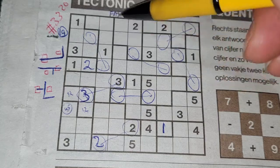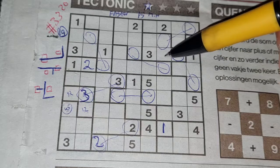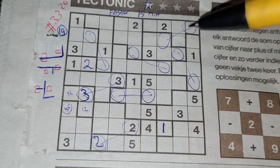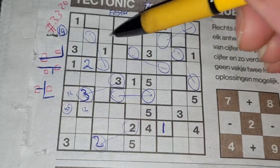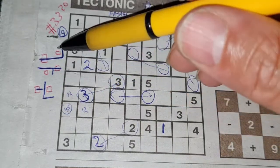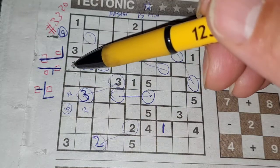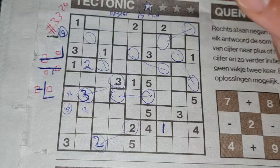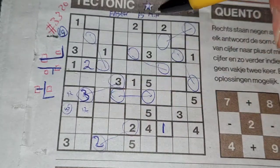Then, let me check. Are there other shapes that you need to recognize? No. Those are the shapes that you need to recognize for solving this puzzle. There are only 3 of them that you need to recognize. There are more shapes or construction or structures or figures, but in this puzzle we have 3 of them.